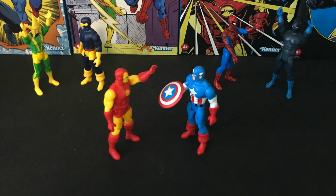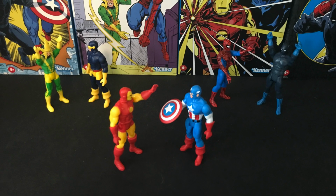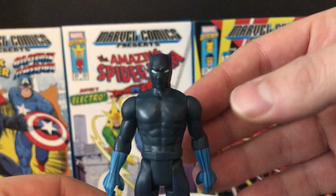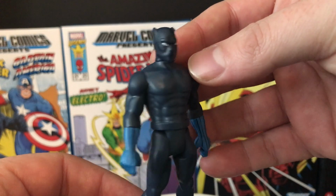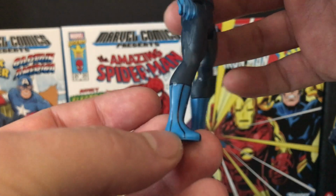I'm hoping for vehicles and play sets and everything else. That's where I'm hoping that they really take this line. Vehicles, accessories, the whole shebang. That's what I want to see. But let's talk about the figures in and of themselves. And we'll start off with Black Panther. And as you can see, these are simple. They harken back to what came before.